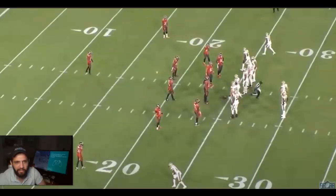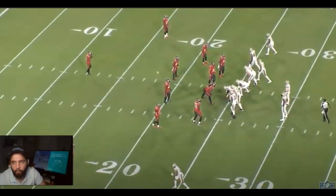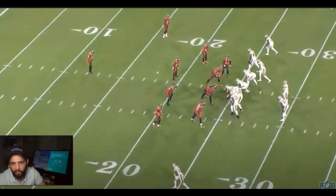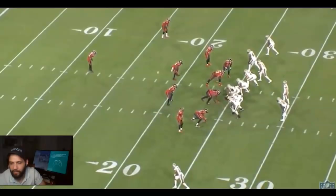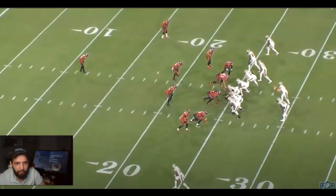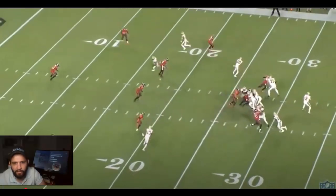Jamel Dean sits in his zone as he should because he knows he has no help over the top. Michael Thomas and Jared Cook draw those defenders to the middle, but as you can see, they sink, and it allows for a pretty easy pitch and catch for 5 yards. You can see they're sinking deep.